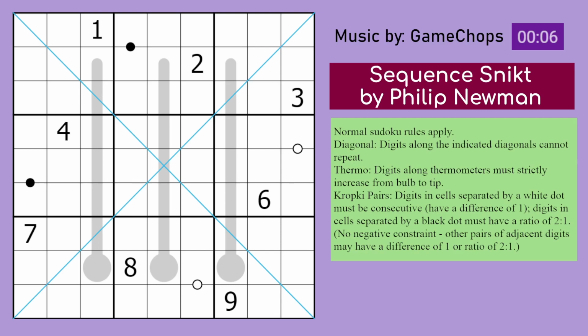Hello, this is the generally approachable Sudoku for the 18th of March 2024. It is Sequence Snikt by Philip Newman, which is a play on a lot of the past levels starting from Sequence Break. But now it's called Sequence Snikt for some reason. There are 3 different things over here, so let's figure this out.